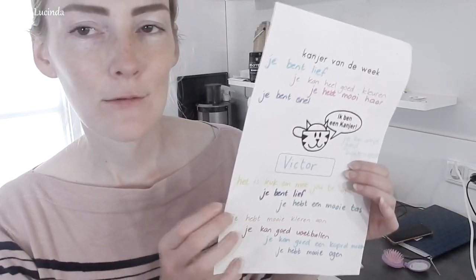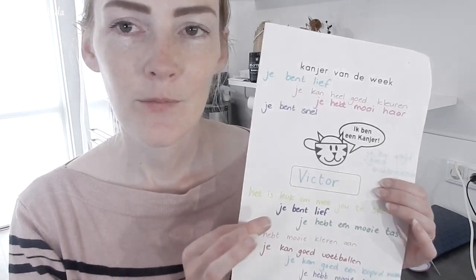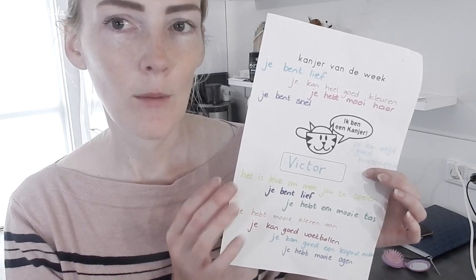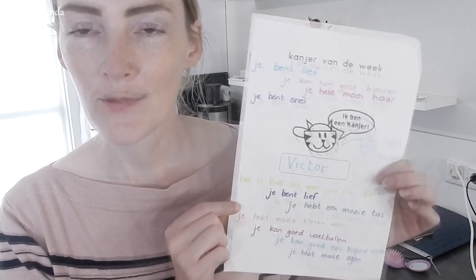I'm going to keep this for him, of course. We get loads of paperwork from school, and I don't keep it all, but this one is quite special. And all the arts and crafts, I have a drawer in Victor's room, so we keep some of it. But you know, if we would keep all, the house wouldn't be big enough.